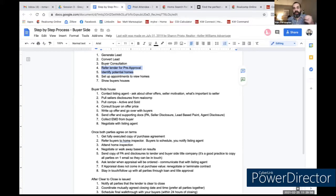desire for me to have all this stuff, because if we walk in and they don't like it, I just wasted all that time. Now, if they like it, I'm going to go back and spend more time seeing what the property is worth based on comps and stuff.